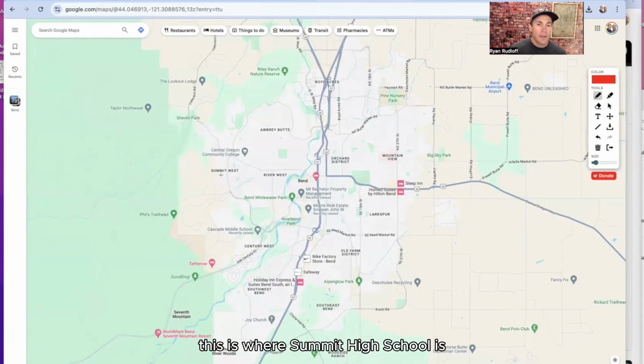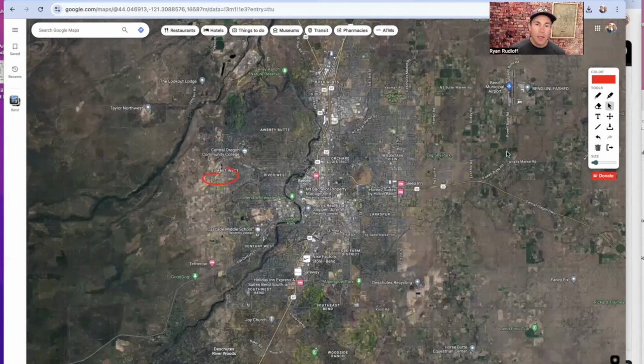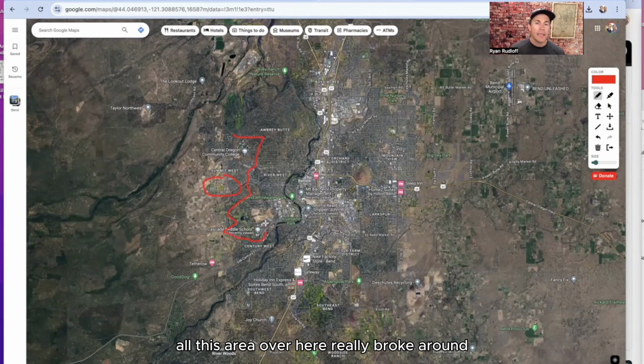This is where Summit High School is, just kind of like in this little area here. In fact, I'll go back to the satellite image to give us some better perspective. So Summit High School is going to be right here. That's Summit High School.